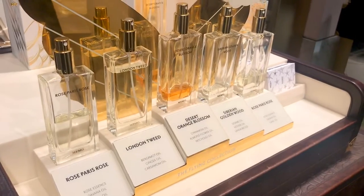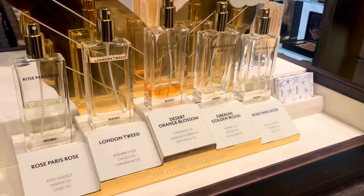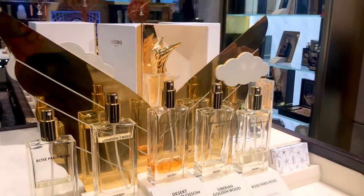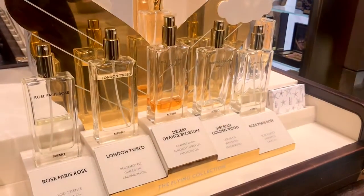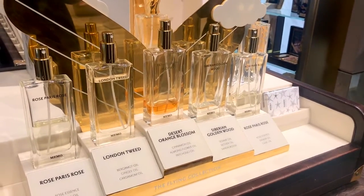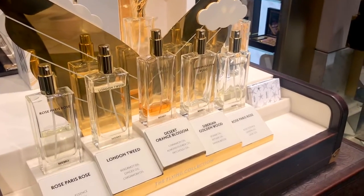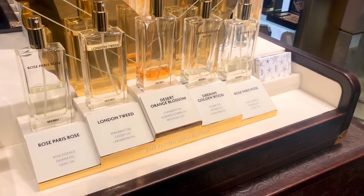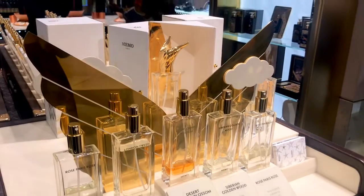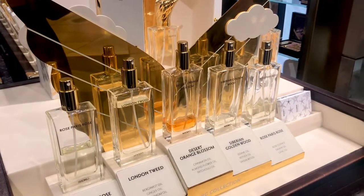So this collection that you're looking at now is called the Flying Collection. And again, it celebrates different parts of the world. So you have Paris, London, Siberia. I really liked London Tweed. It kind of has this spicy yet fresh vibe to it, which is really, really nice. Currently, I believe these fragrances are exclusive to Harvey Nichols, but they will eventually be available everywhere else.